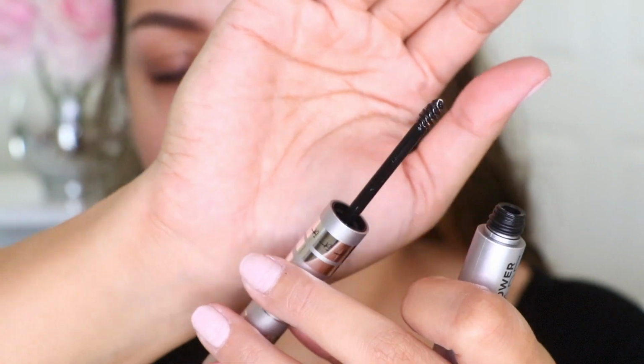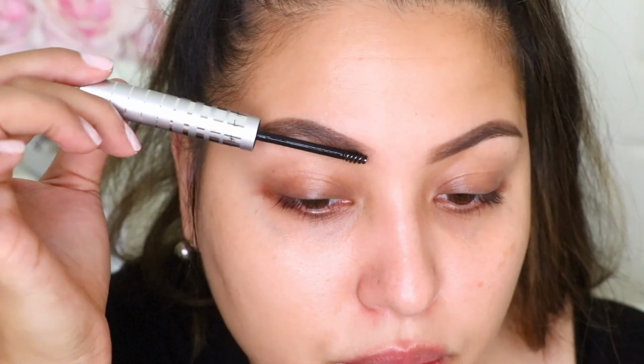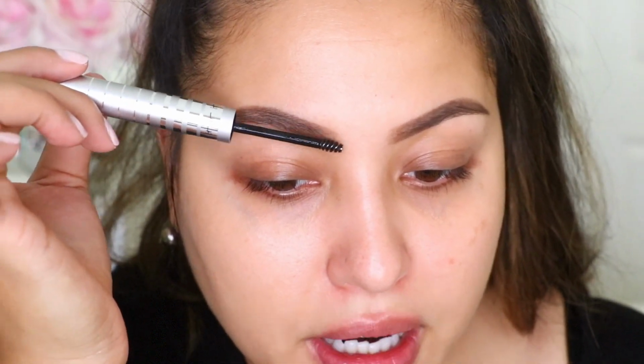Just a little mini brush right there, which I love. I don't like really large brushes because then sometimes the product just gets all over the place, but this is clear, so I'm just gonna bring this right through the brows and this is going to make them waterproof. It says the formula won't flake and that it'll keep my brows in place all day. So far, so good. And I really like the way the powder is looking on top of the pencil.